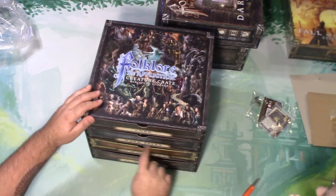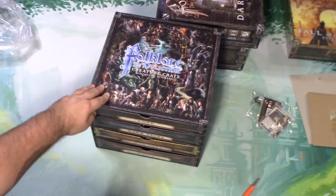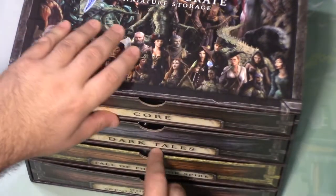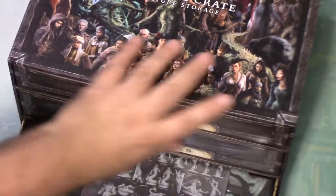And I can see here, I don't know if you guys can see in this camera, I'm going to zoom in. This drawer is actually popped out because of all the weight that was sitting on top of it. And this one is too. But here are the miniatures for this expansion. I wish they pulled out a little bit easier.